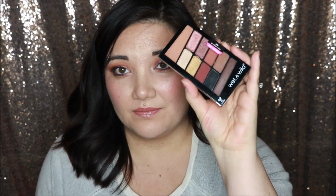This one, My Glamour Squad, is really pretty and perfect for neutrals. The shimmers for the most part were really gorgeous, but some of the darker mattes I had trouble building up in swatches. I've yet to use this one on my eyes, but I feel like on the eyes it's probably gonna work just fine. So it's still worth it, and it's supposed to be a dupe for Soft Glam. So if you don't want to pay that much for Soft Glam, but you really like the color combination, this one would definitely be for you.